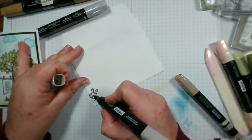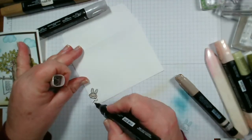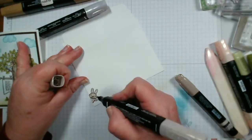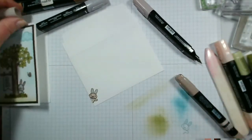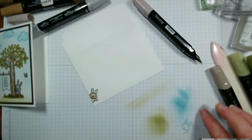And do that so that if there is any bleed through, there shouldn't be very much, because this has got a really nice coat on it, and so it does protect the envelope a little bit.